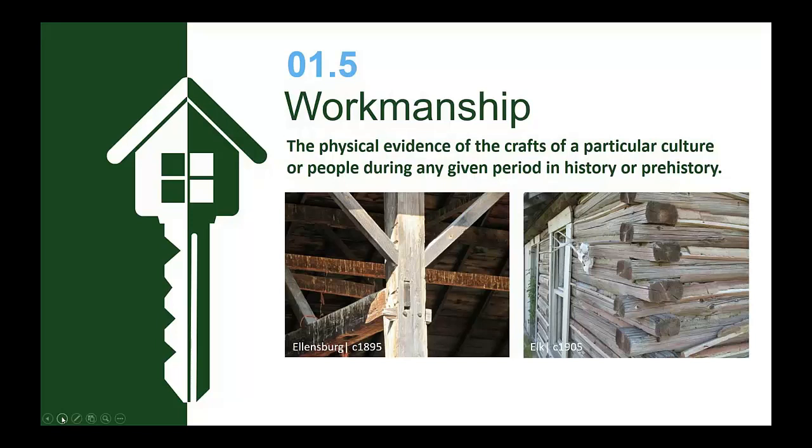And the workmanship: can you tell how a building was constructed just by looking at it? It's a little easier for things that are much older, where you can see the hand craftsmanship, if you will. But is it still there? So does the building have a good integrity of workmanship?